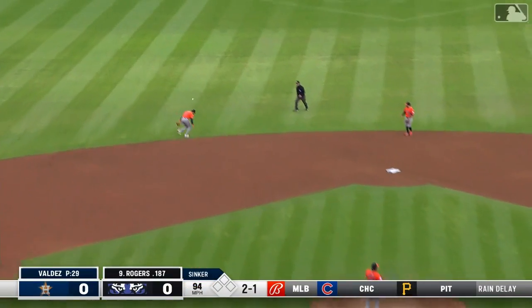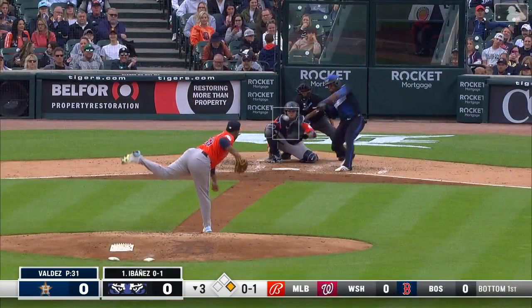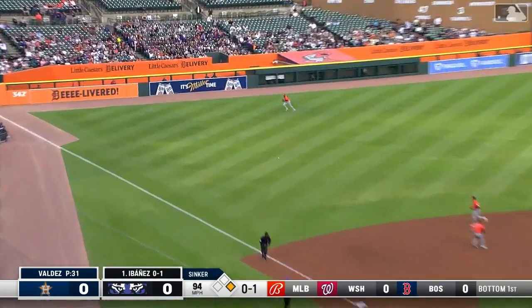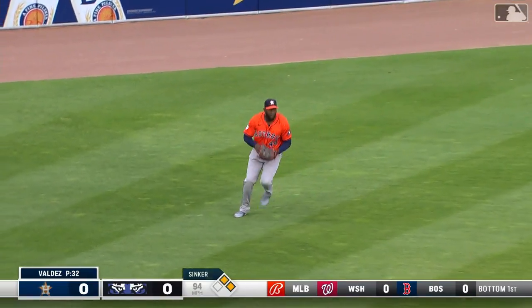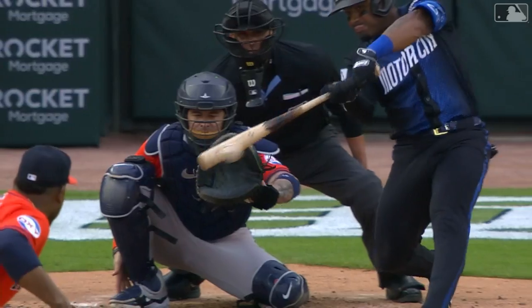There's a ground ball. That's a base hit. Rippling on through into left center, a base hit for Rogers. Swinging a line drive, base hit into left field. Off the sinker. Rogers around second. He will hold. Sharp line drive single. First 2 on here in the third.